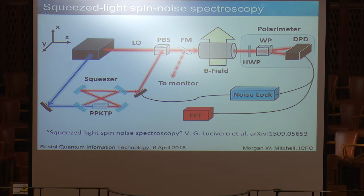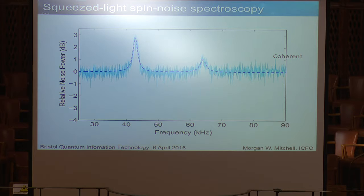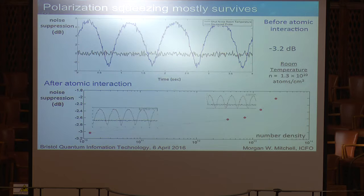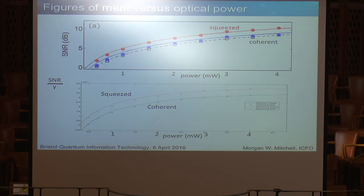This is a spin noise signal with a coherent state. We turn on the squeezer, we get, again, about 3 decibels of improvement in the signal to noise. The squeezing, this is the squeezing before interaction with the atoms. This is the squeezing after interaction with the atoms. At low densities, we keep all of the squeezing, but we can still keep some squeezing up to about 2 decibels at a density of 10 to the 13, which is then a good operating point. We see that the signal to noise ratio improves with the squeezing. This is as a function of power. We see that the squeezing helps, both in signal-to-noise ratio and our figure of merit.